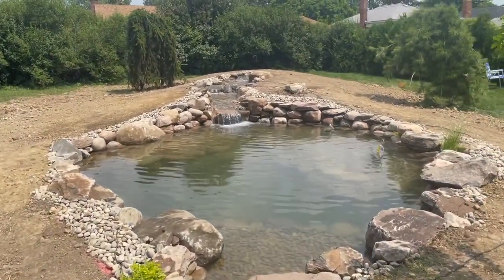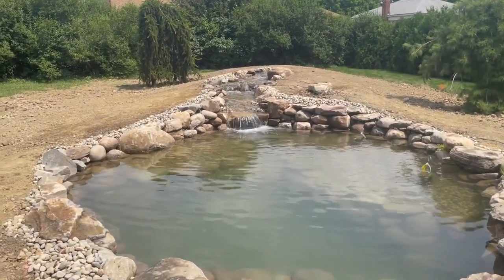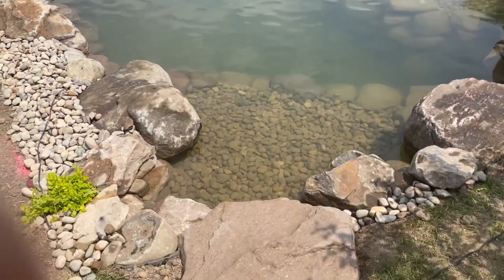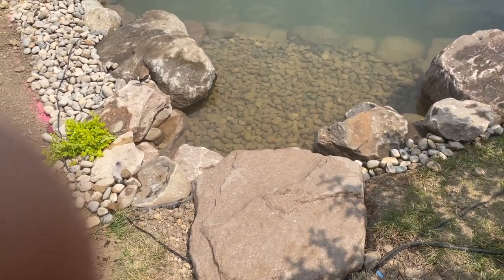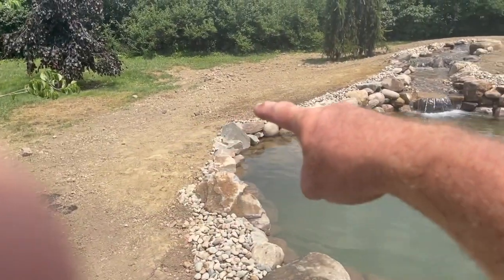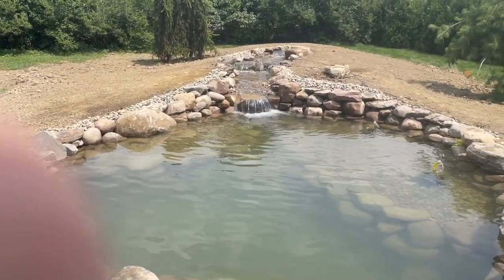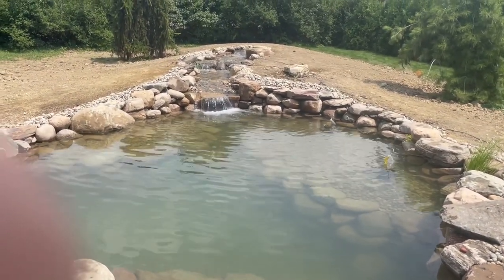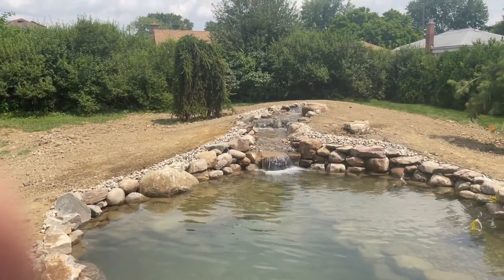This is all finished up. Water's clearing up really nice. We've got our Signature Series skimmer here with a 9PL pump running 3-inch piping up to the top of our Aquascapes Signature Series 2500 biological filter. Twist turns, comes down into the stream.